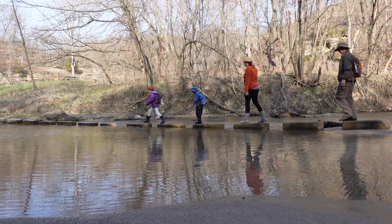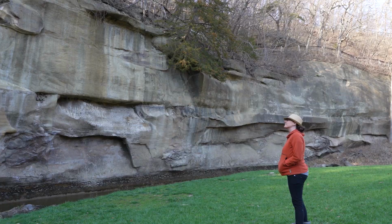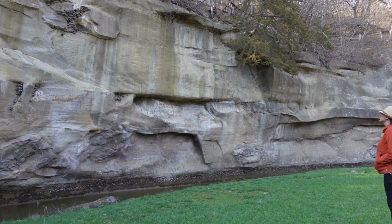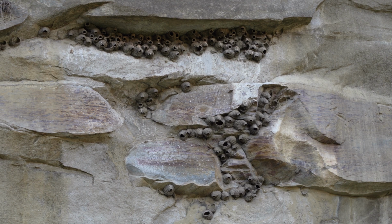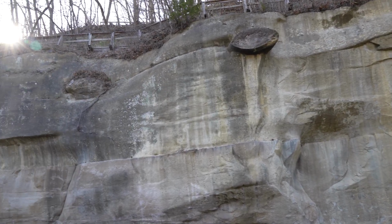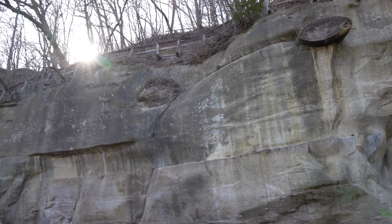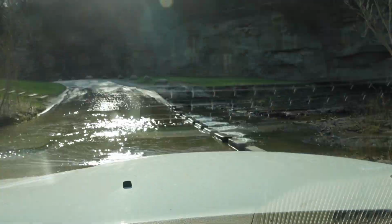After our loop hike from the Crow's Nest, we had to go over one of the water crossings by foot to head back to the truck. On the way, we stopped at one of the tallest sandstone walls in the park, which was full of swallow nests. Next, we drove to the bottom of the canyon.